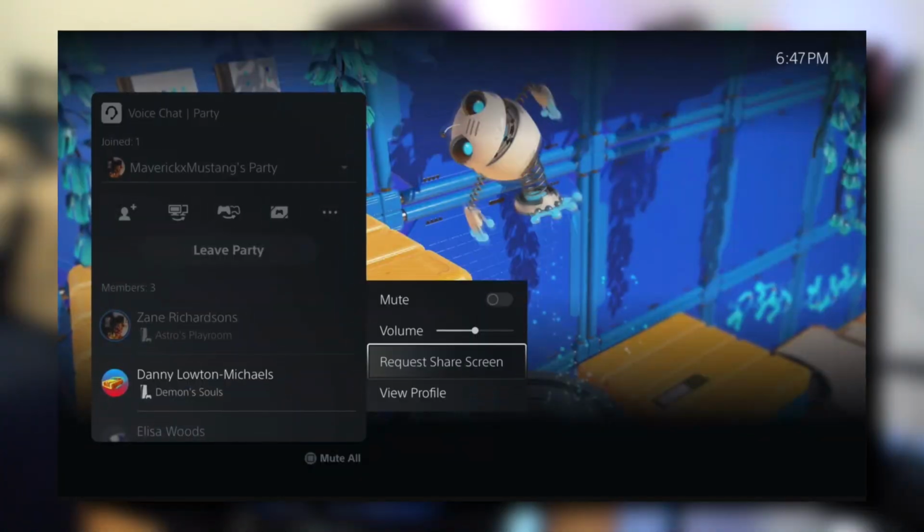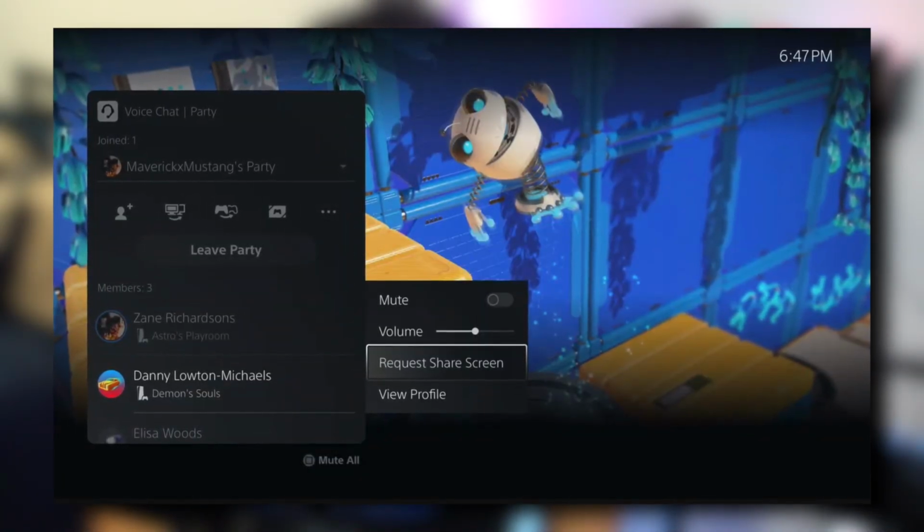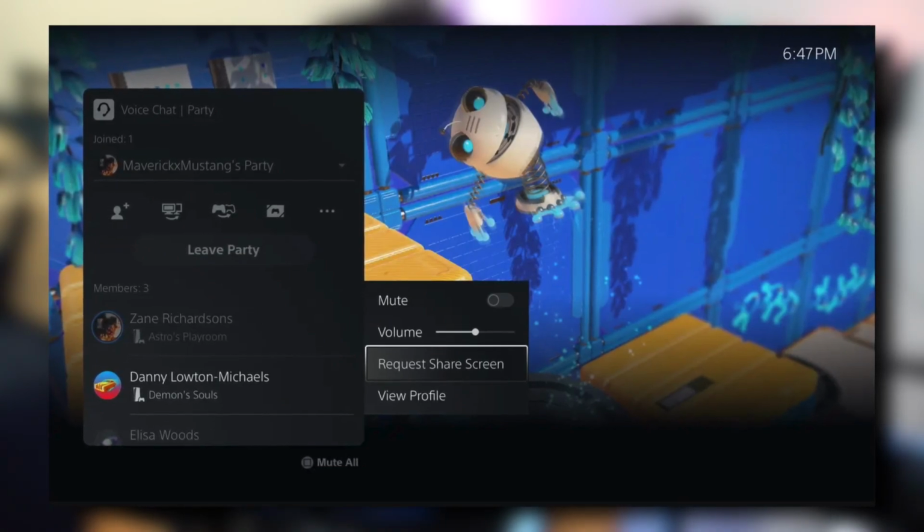Next up, we have some really cool social features, with the first one being request a share screen. You can now request party members to start share screen to watch their gameplay.